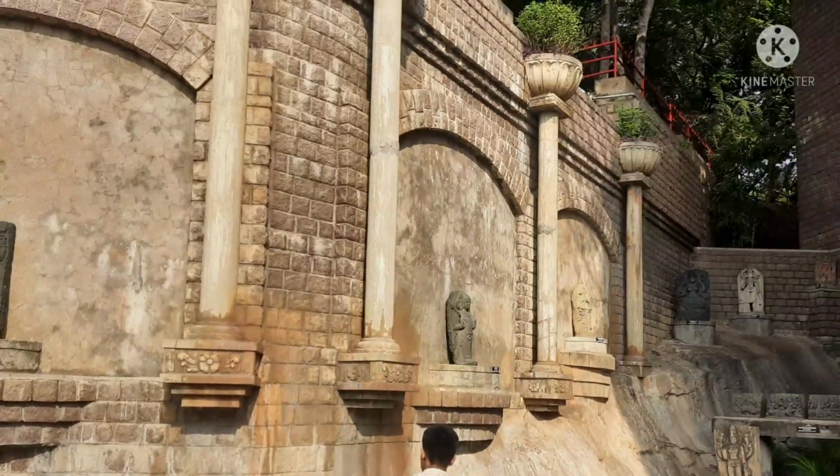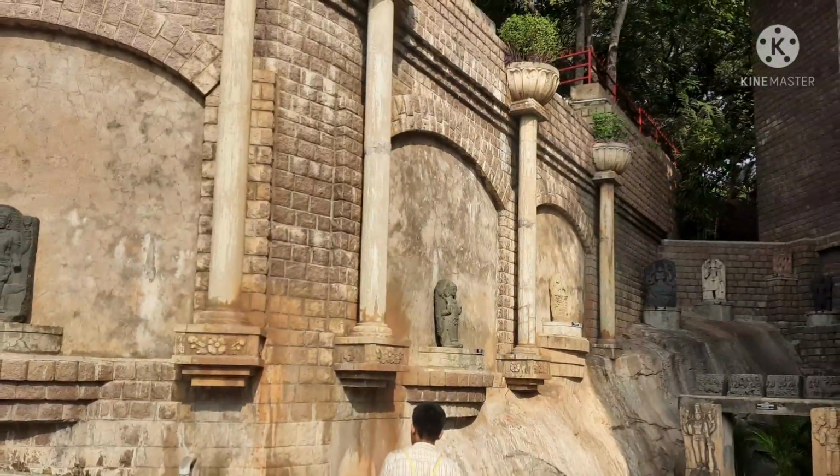We have left the building which ends our tour. Here are the exteriors of the building.